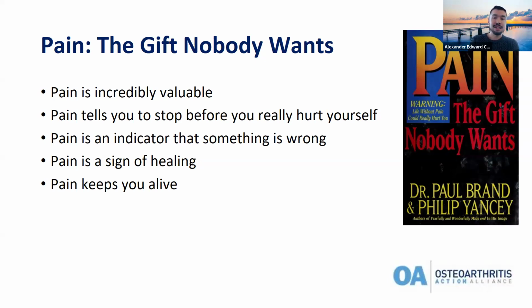We need it, and all the reasons you see on your screen are sort of why we need it. There's actually a congenital condition called congenital insensitivity to pain. People who are born with this condition feel absolutely zero pain. Because pain is actually essential to our survival, it gives us really important information. For example, that third bullet, something is wrong. We need to know when something's wrong with our body.